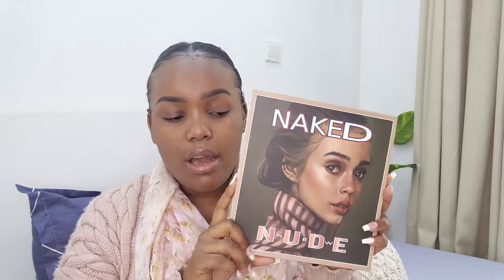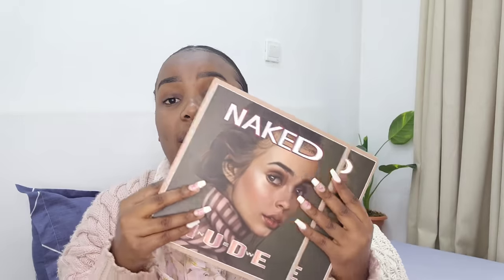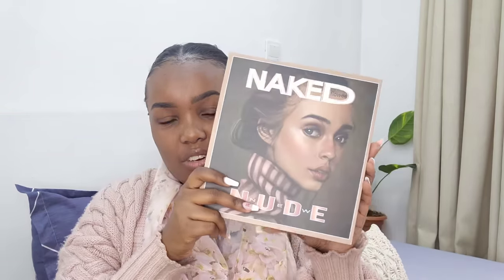This nude naked palette, I got this eyeshadow palette from Raki Beauty as well. It looks so good. What I tend to do, I buy an eyeshadow primer, that one, you know what I'm talking about, from a big brand, and then I get foundation from there so that it doesn't affect my eyes. So as I was saying, guys, I got this one from Raki Beauty. I already used the palette and it turned out really, really nice. So this is how it looks.